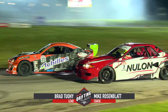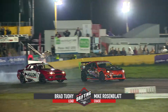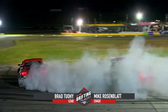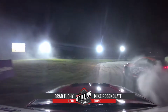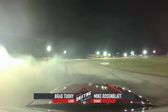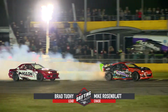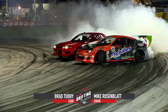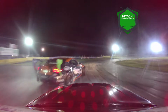So Mike Rosenblatt, as the higher qualifier, has chosen to chase Brad Tuohy, and he's coming in hot into that top corner. Big smoke screen, but Rosenblatt not stumbling back there in the smoke screen, ready to throw down and chasing Brad Tuohy hard. Tuohy's absolutely destroying those Achilles tyres, the smoke coming off the back. Look how wide he's running there. It's going to be an interesting one to call. Let's watch the replay.